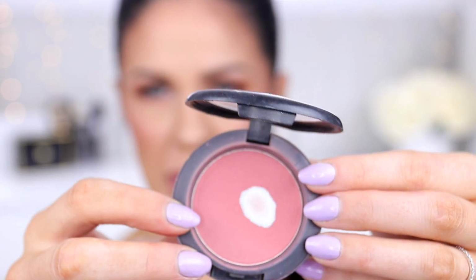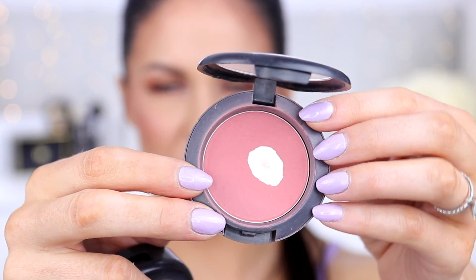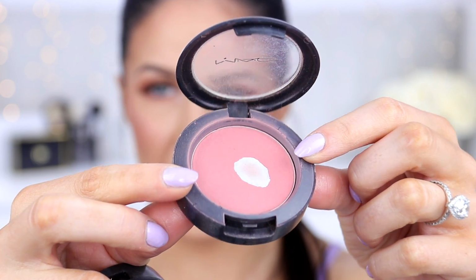And you can tell from these how much use they see. It's a really, really beautiful dusky rosy pink kind of color. I absolutely love this on the skin. It's a matte finish and it gives the cheeks a really beautiful flushed appearance, again, without looking like you've applied heaps of blush. This was, again, one of my most used products.